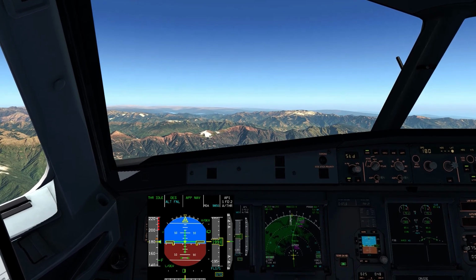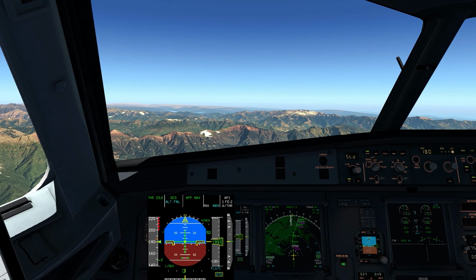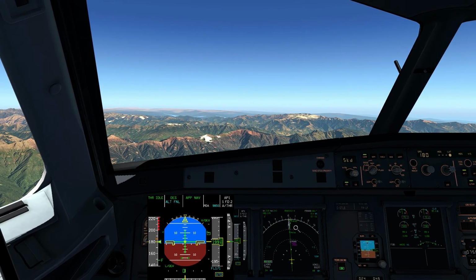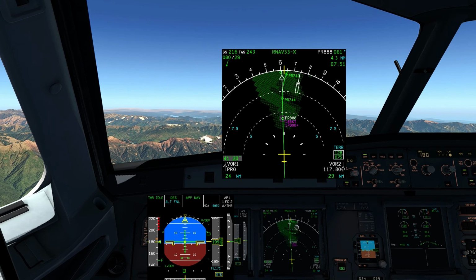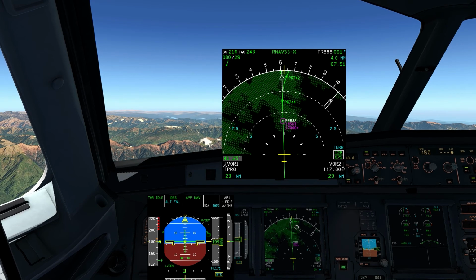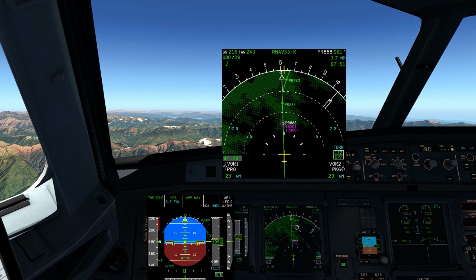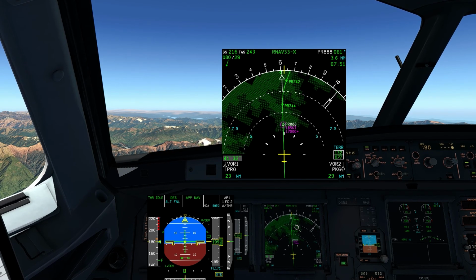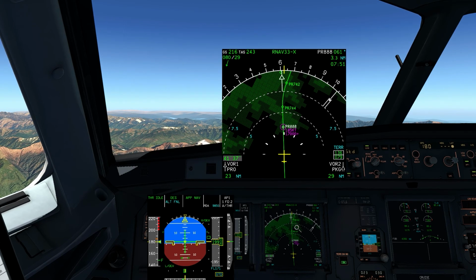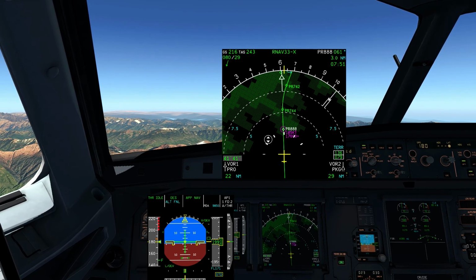So as you can see, we are below the glide path indicated by the VDEV green bracket. And I guess it wasn't a good idea to use the vertical speed initially to descend very low. And right now the engines are at a very high thrust and it's burning a lot of fuel. So I think it's better to let the FMGC do its thing rather than tamper with it.